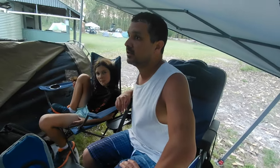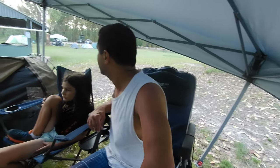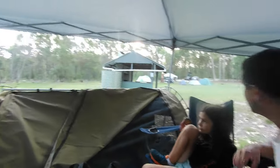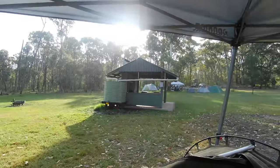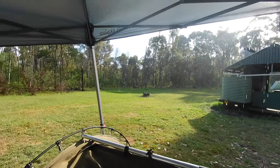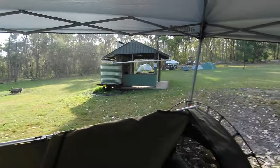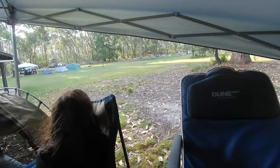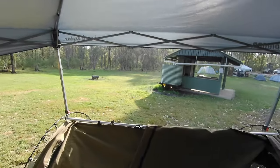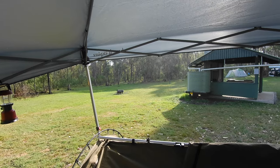We're just hanging out till the storm passes and we'll do some dinner and maybe get the fire going if it's not too wet. So yeah, it's clearing up already on this side, so I reckon it'll be all right. Sun shower. It is raining on that side, you just can't see it. Yeah. We're still hiding, waiting for the rain to stop. It's kind of nice though.